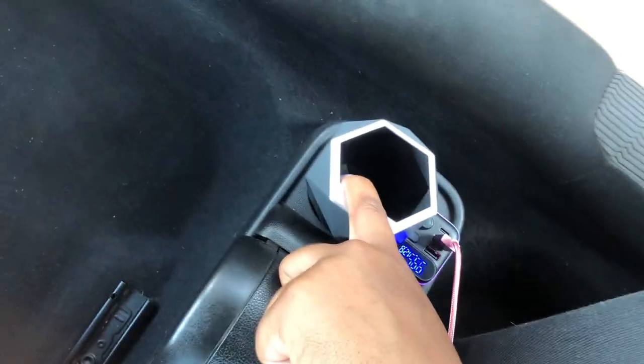Back here, I do have a car trash can. It's a little trash can that fits in the little cup holder, so I won't accumulate any trash. And if I do, I can just put it in there, and it just says push. And I have it in the back one because I can just reach back and throw stuff back there.